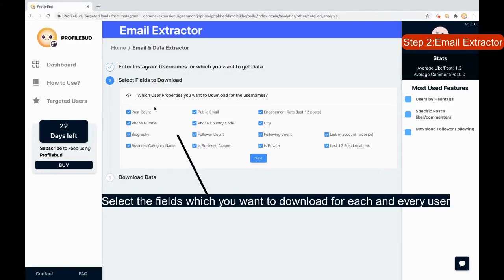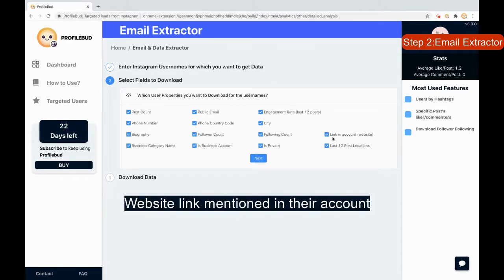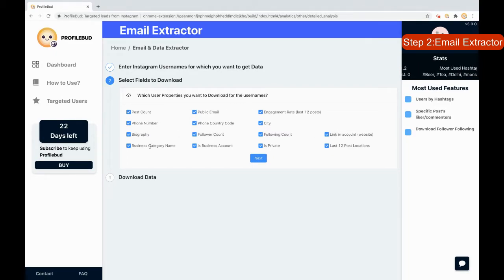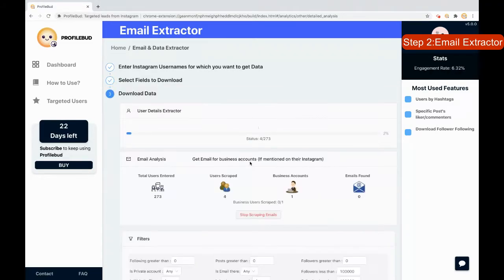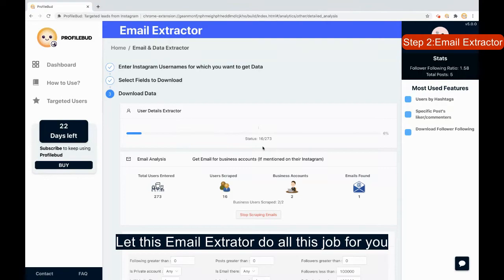Now select the fields which you want to download for each and every user. For each user, you can get the post count, what their public email is if they mentioned it in their bio or if they are a business account, their engagement rate for the last 12 posts, any phone number they have written, the country code, which city they belong to, their bio, their followers count, their following count, any link they have mentioned in their account like their website, and if they are a business account, their business category, and all these things. Now just click on next, and that's it. Let this email extractor detailed analysis do its job for you.